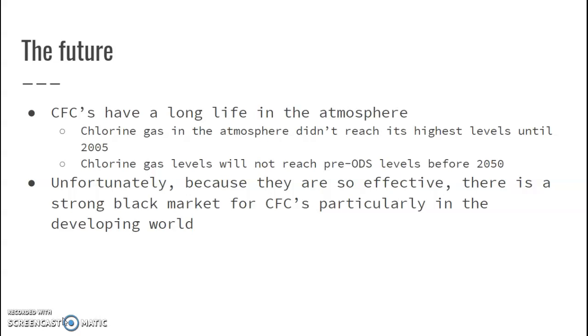But because CFCs are cheap to make and they're very effective, there's a really, really strong black market, particularly in the developing world, for CFCs. And so the monitoring must continue in order to stamp out this black market.